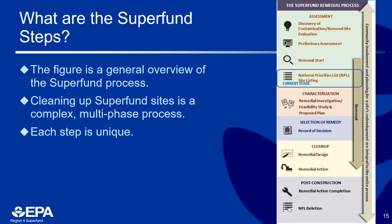Cleaning up Superfund sites is a complex, multi-phase process with the main goal of protecting human health and the environment while working with the community. The Superfund process is shown to the right, and each step is unique. I'm going to walk you through each one of them. Please note, sampling and cleanup work as well as community engagement will continue throughout the process, and the residents will not see an interruption in work.